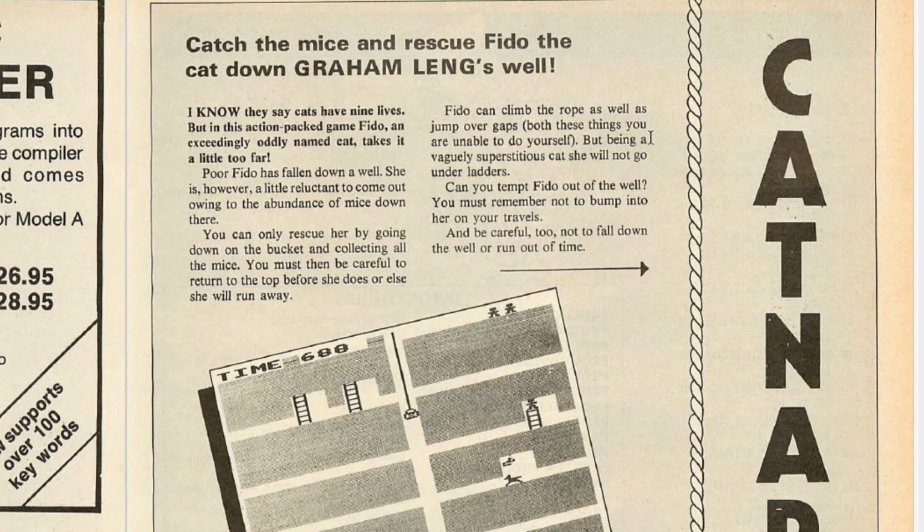Fido can climb the rope as well as jump over gaps. Both these things you're able to do yourself, but being a vaguely superstitious cat, she'll not go under ladders. It finishes by saying, can you tempt Fido out of the well? You must remember not to bump into her on your travels, and be careful too not to fall down the well or run out of time.